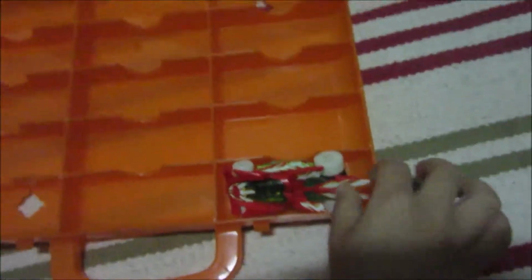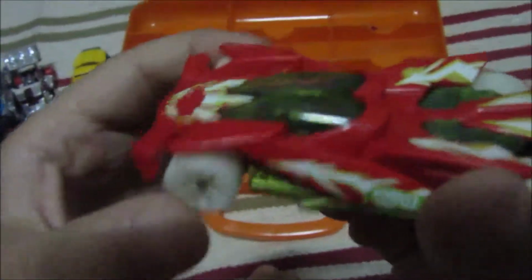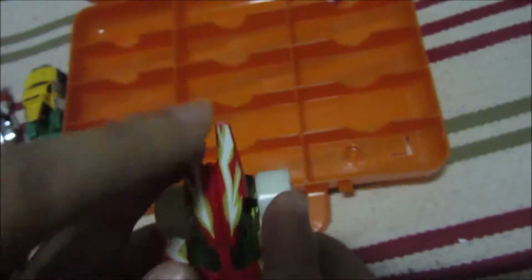And the last car is Audio 2. Audio 2 has a green window over there. Look at this! Is this glow in the dark? Yeah! Look at this part. It's very unique. It blows something in Hot Wheels Race Off.